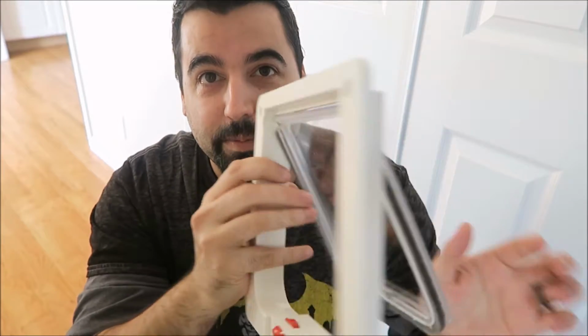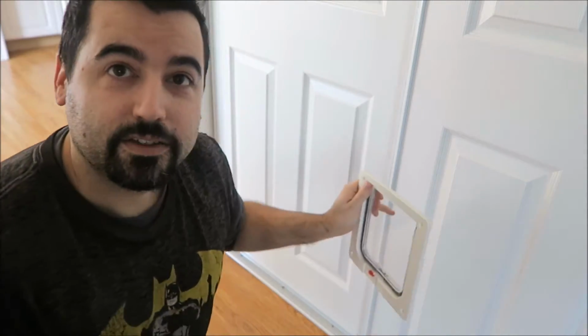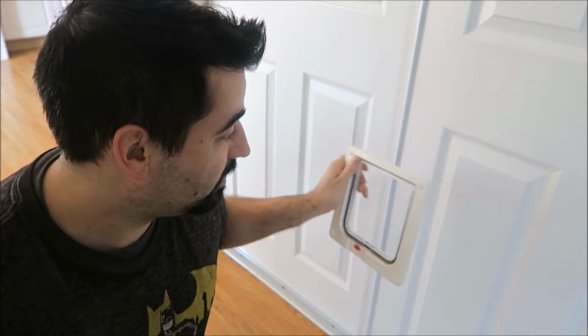So now I'm just left with this nice little piece with the panel, which I can go ahead and screw right in. So I'm going to go ahead and start taking some measurements, cut a hole, and hope for the best.